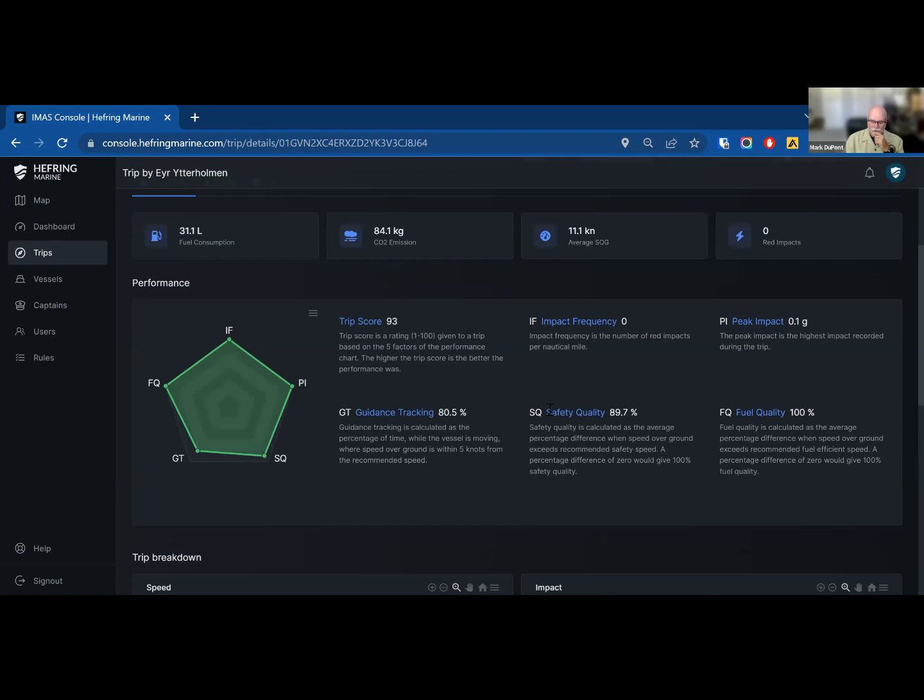Right. But how often are you taking on impacts like that? Is this a regular thing? An impact frequency of zero is excellent. It just means that you're never exceeding that threshold at any point per nautical mile. But you might see something like 0.1, 0.2, 0.3. You're getting on average 0.3 impacts like that per nautical mile over your trip.